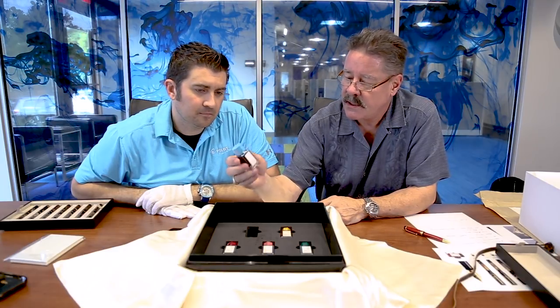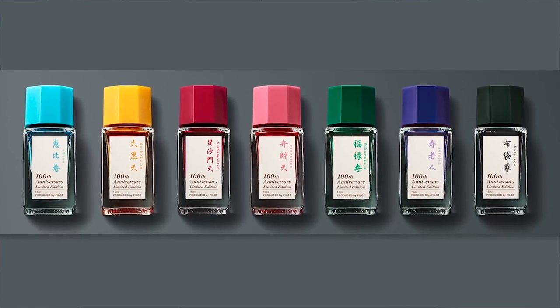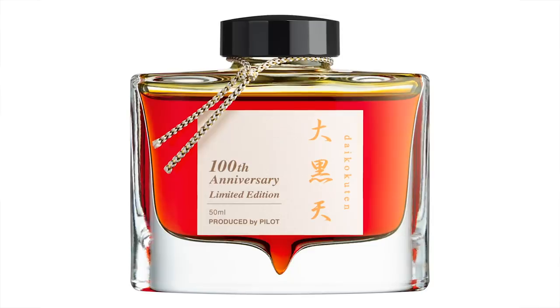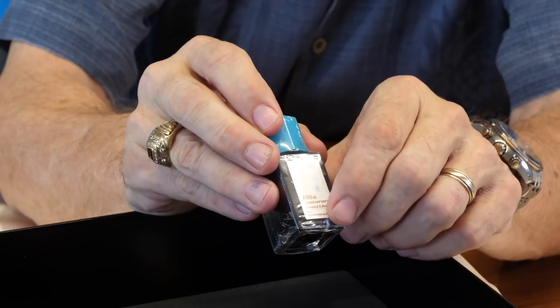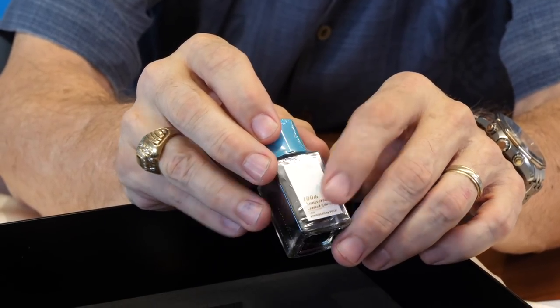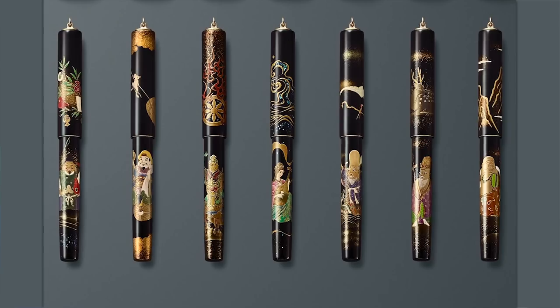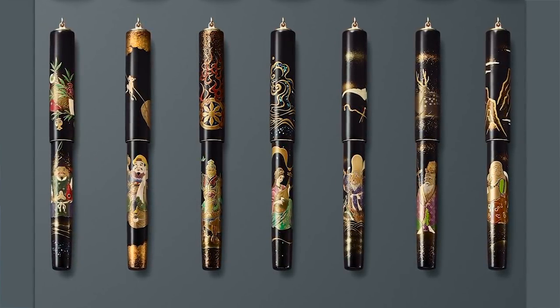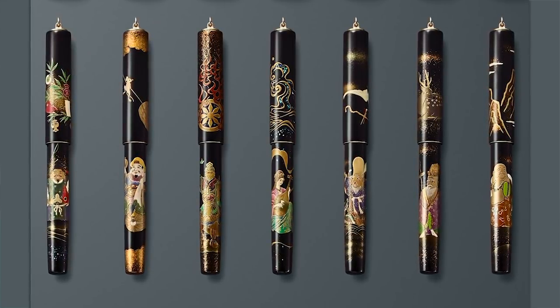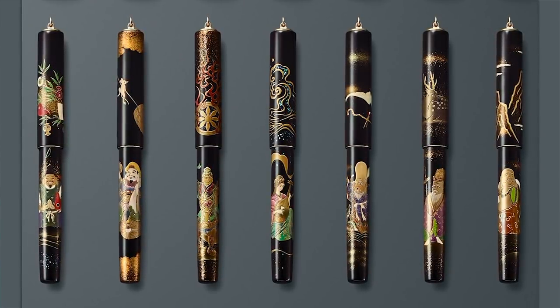So these will be initially packaged in this set in our mini bottle. They will be available in a seven-pack set in March of 2019, as will the limited bottles of the 50 milliliter Orochizuku ink, available for a limited time with a special anniversary label on it. So that'll be March of 2019. And also to go along with that, we will be offering the Seven God pens in a set sold individually. So you'll be able to get all seven pens in a set, but the difference is that they'll have clips on them. That'll differentiate between the set pens and the individual pens. And they will also be available in March of 2019.